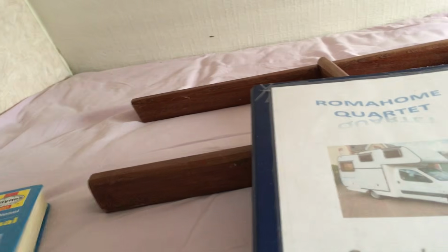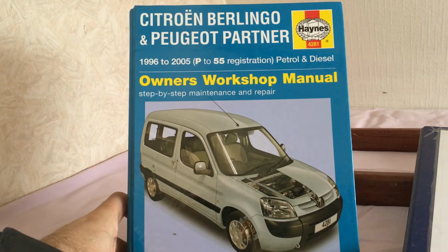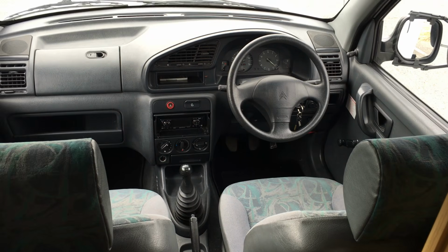Set of instructions and an owner's workshop manual off the last owner, as I say, because he did do all the servicing. Uprated the brake discs to Rossini vented brakes and serviced it and changed the oil twice a year. All the carpet's lovely, all the cushions, no rips or tears, beautiful condition everywhere.